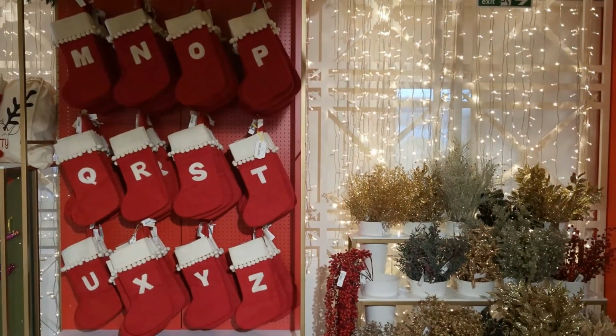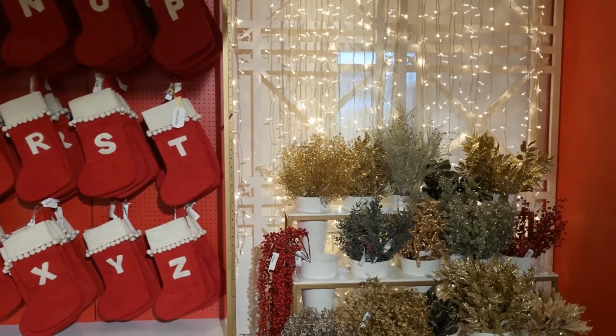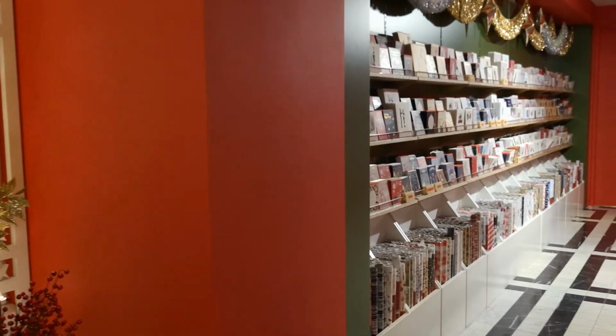Here's some Christmas stockings with your own letters on them, and you can actually get your own little crackers and sweet-like glass designs personalised with your name on it.